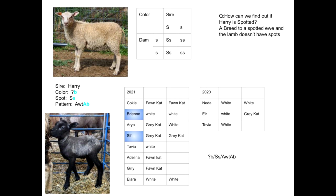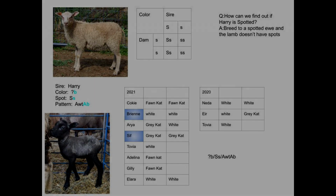So pretty good results this year with lambing, if the goal was to understand what makes Harry what he is. And hopefully for you genetic geeks, this is interesting information. It was a lot of fun for me to put it together. I hope you enjoyed it and learned a little something about genetics, sheep color genetics, and our ram Harry. Thank you.